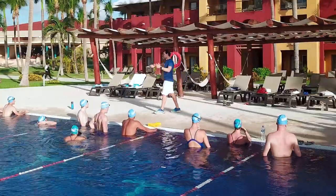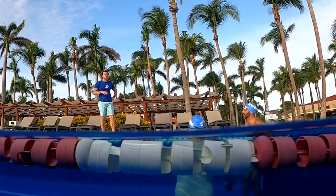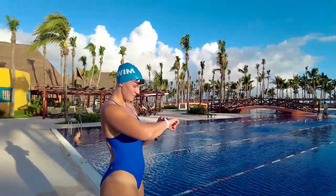Working with a coach, with someone giving you a guided workout, is very different than swimming on your own. Yeah. And it's really not the same thing when you have someone in your ear telling you, okay, now we're gonna do this. Okay, now we're gonna do this. If you haven't tried swimming with a guided workout, it's an absolute game changer.